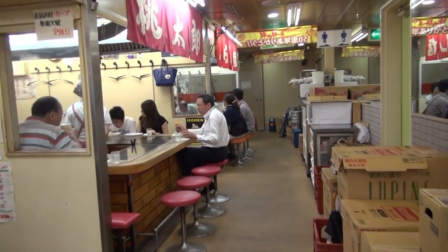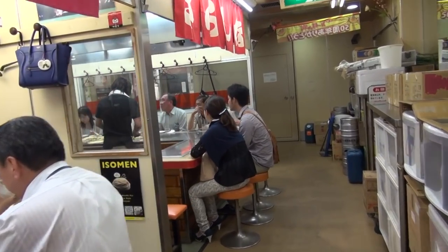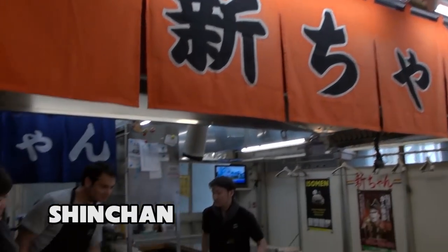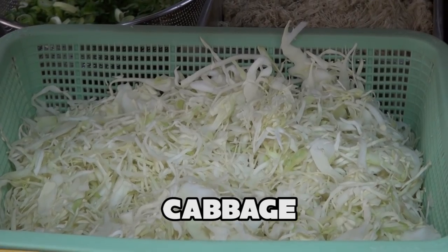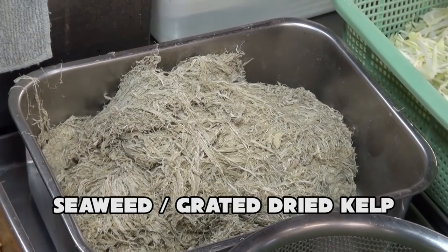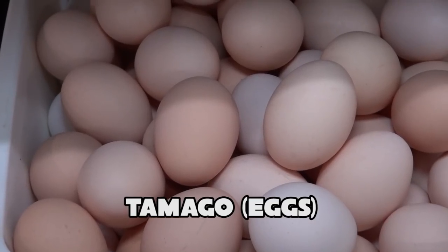It's that good. So I came to experiment. Is it simple enough for someone like me to make? Shinchan's on the second floor let me have a go at it, and I brought a friend to keep me honest. Ingredients ready? Batter, check. Cabbage, check. Moyashi, check. Tempura bits, check. Seaweed, check. Negi, check. Tamago, check.